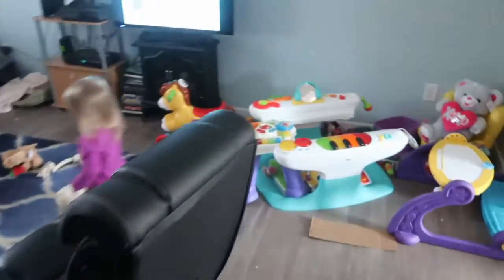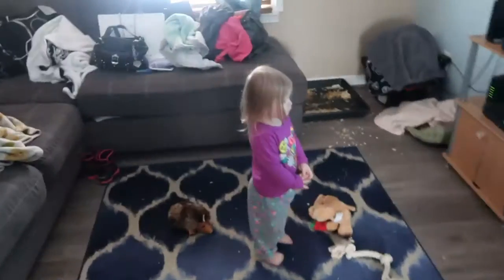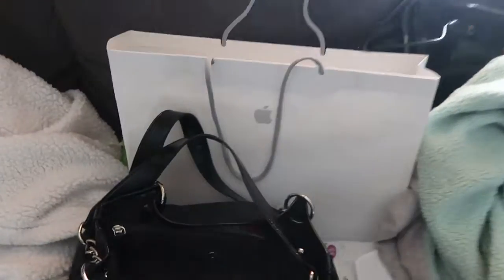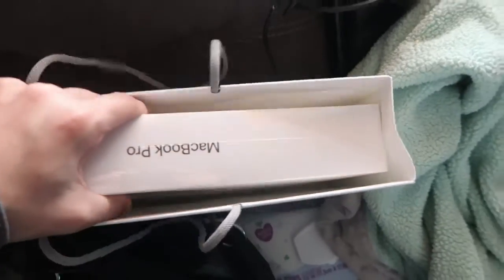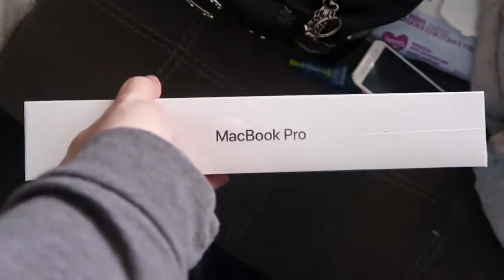So we're going to come over here and we're going to show you what we got her today. Do you see that mark right there? Yeah, that's fancy, okay? Check it out. Let's pull it out of the box. Oh, wait, we don't have to. It's upside down. We got her a fancy computer.